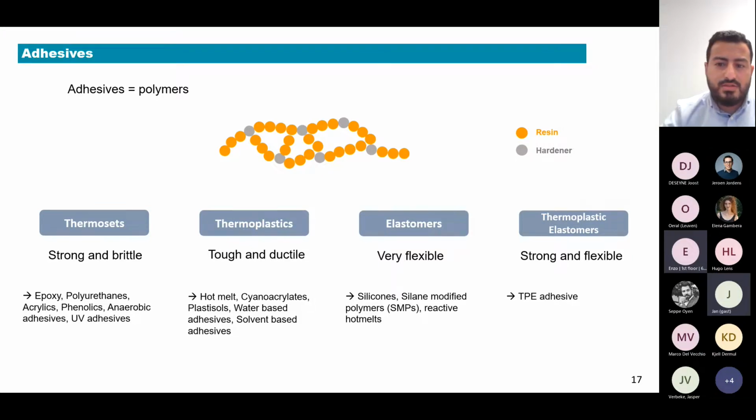Next, we have thermoplastics, which are tough and ductile. And these include hot melts, cyanoacrylates, plastisols, which are used in sealants, water-based and solvent-based adhesives. Third, we have elastomers, which are very flexible. These are typically found in sealants such as silicones, silane modified polymers, which we call SMPs for short, and also reactive hot melts. Finally, we have thermoplastic elastomers, which, from the name, combine both the properties of thermoplastics and elastomers.